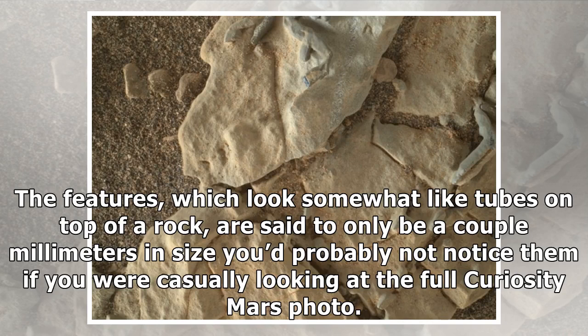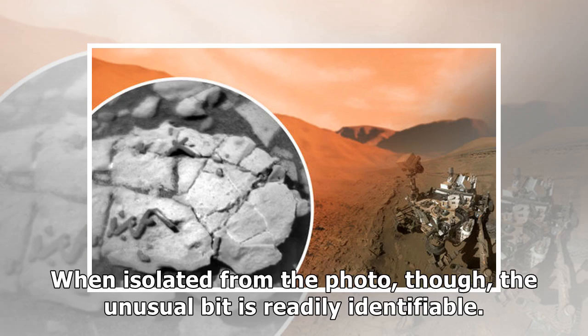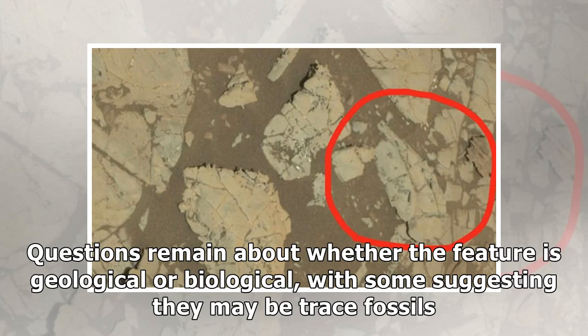The features, which look somewhat like tubes on top of a rock, are said to only be a couple millimeters in size. You'd probably not notice them if you were casually looking at the full Curiosity Mars photo. When isolated from the photo, though, the unusual bit is readily identifiable.